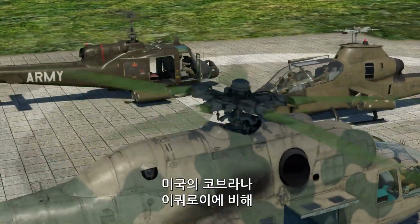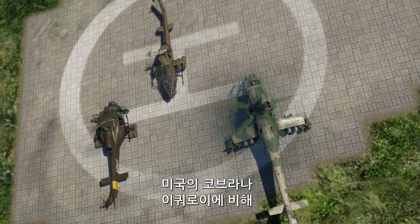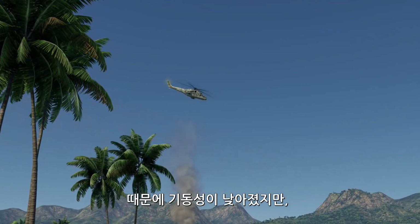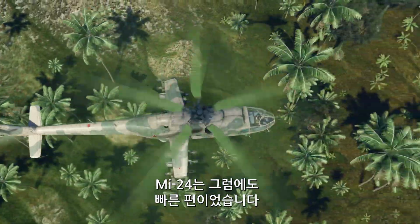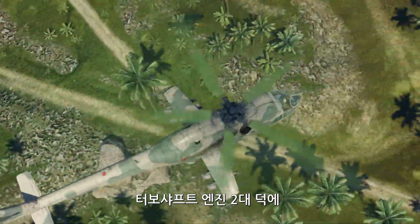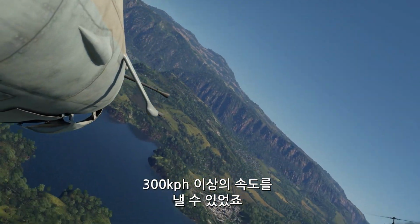For example, it was noticeably bigger and also 3 tons heavier than the American Cobra or the Iroquois. This, of course, somewhat limited its maneuverability, but the Mi-24 was still surprisingly fast. 2 turboshaft engines allowed it to reach the speed of more than 300 kph.